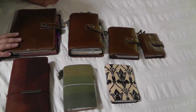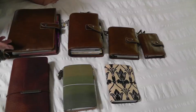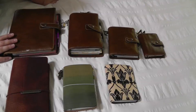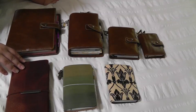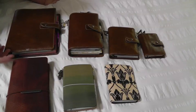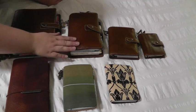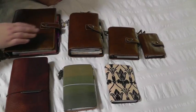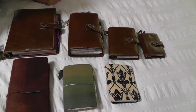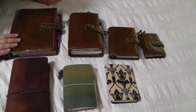So for starters, I wanted to just lay these out and show you some of the size differences, because that's a pretty big point for what you're going to get. I do not have all of the sizes that they come in for traveler's notebooks because they're coming up with new sizes all the time, but I wanted to show the standard ones. I'll start here with the Filofaxes. This is A5, Personal, Pocket, and Mini. I got out all of my Filofax ochre Malden so that you can see the same type of binder and the comparison in size.